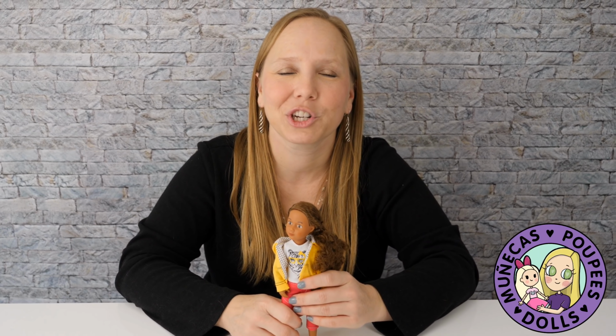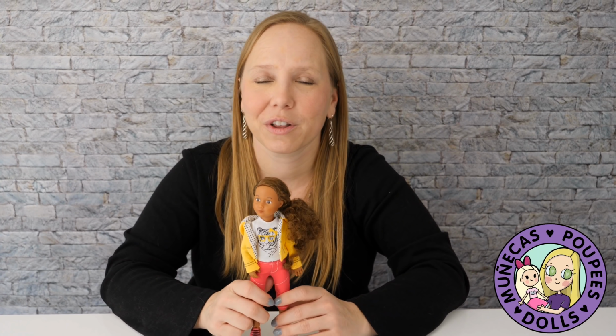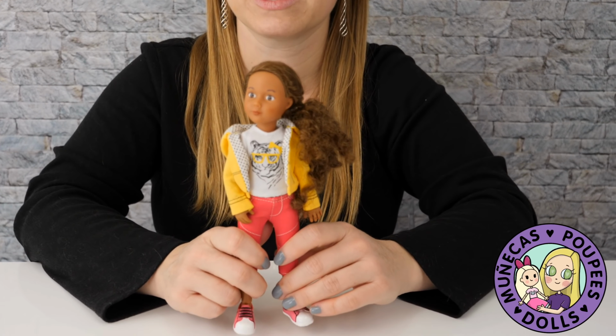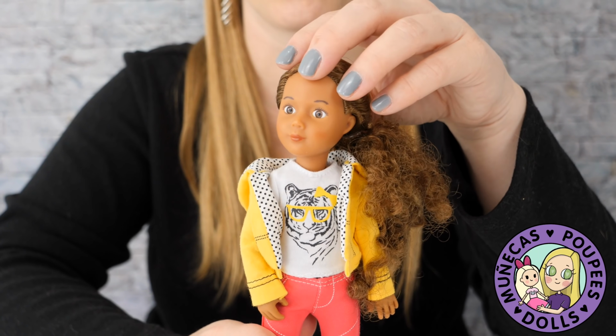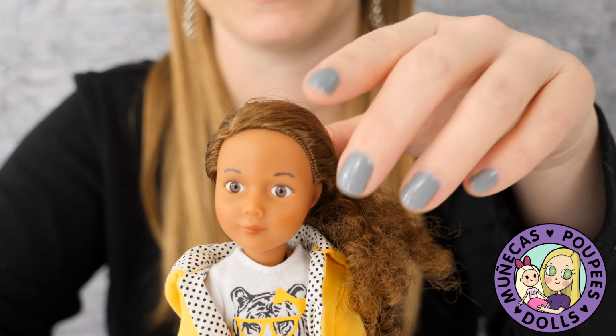Number 1 on my list, which I have mentioned before in many other videos, are the Kathy Cruz Cruseling dolls. These dolls are inexpensive. They're under $30. These dolls are very durable. They are a playline doll. They're made to be played with.